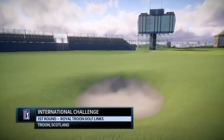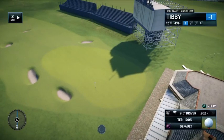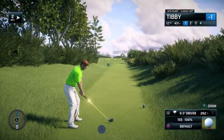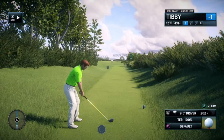EA Sports and the PGA Tour proudly present the season-long race for the FedEx Cup. Today, it's live first-round coverage of the International Challenge.